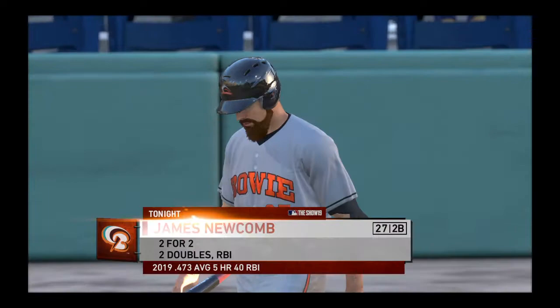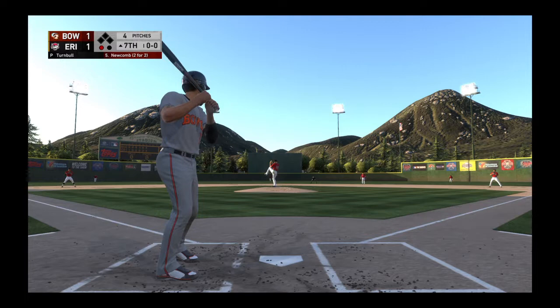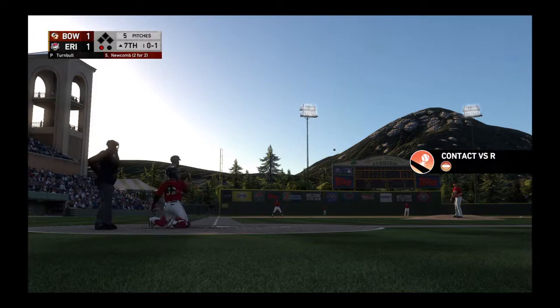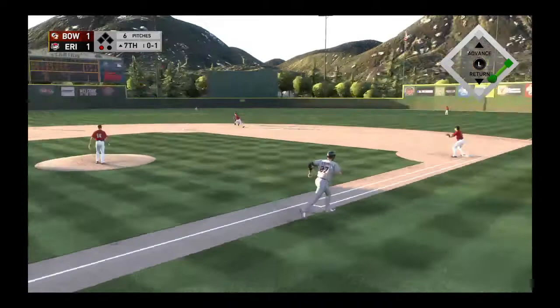Trying to pick things up where we left off. James Newcomb, already 2-for-2. He'll look to add on right here. First pitch of the at-bat on its way. Tried to check it, and it's 0-1. There's a base hit on the line.